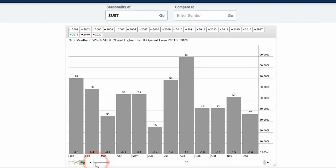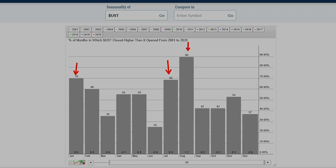And I'll stretch that over the 20-year period. So this is when bonds are up. Which months are bonds strong? And there, no surprise there, August is the strongest month for Treasury bonds, up 89% of the time. January is the next strongest, followed by July. So it looks like July and August are pretty strong months for Treasury bonds historically.